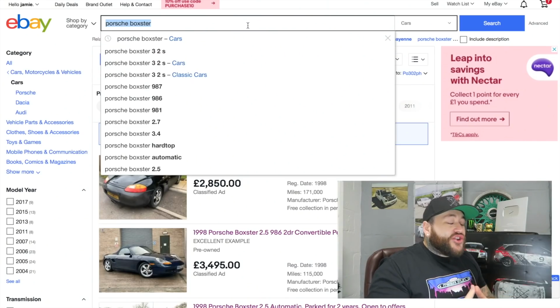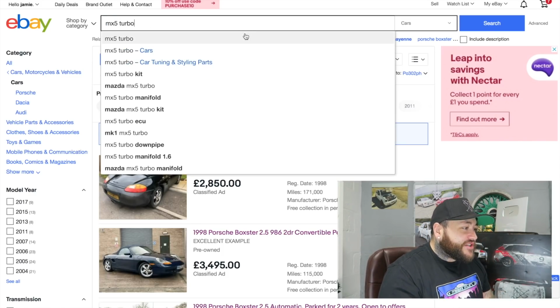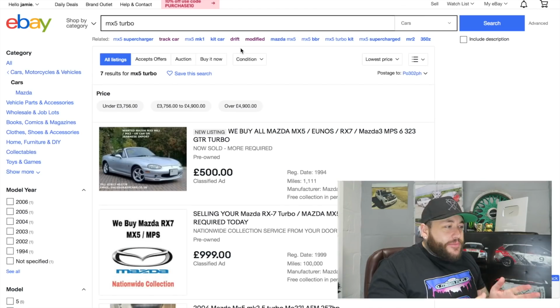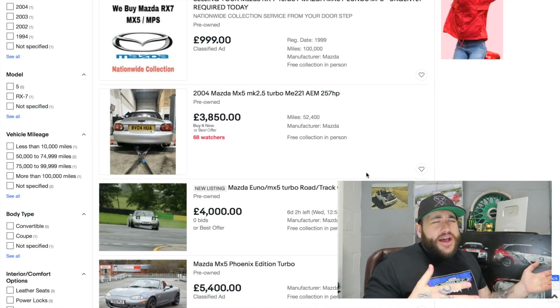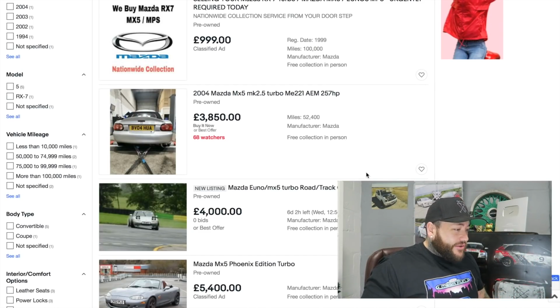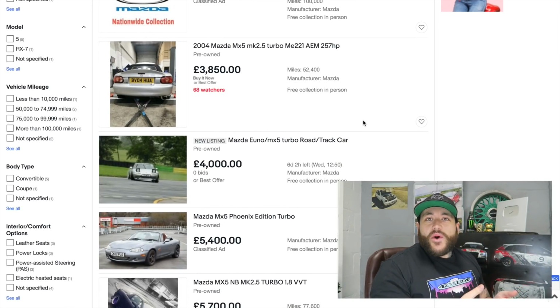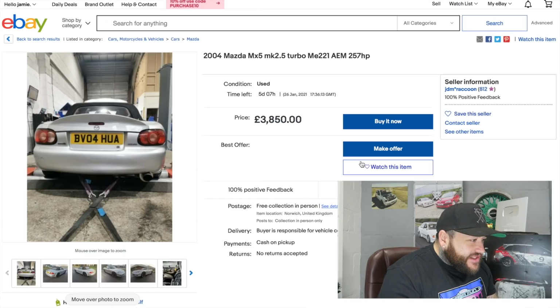Now number two for me would be the Mark II or some sort of MX-5. I think you're going to be able to get a turboed one for this money. So let's find out if we can find an MX-5 turbo for around £5,000. I do see them creep up a lot for that sort of money. If you didn't want a turboed one, you could get one for about £1,000. We built one, or at least built one for the channel, before it got written off. But you can probably buy a well-kitted one if you wanted to spend 5 grand on an MX-5. So let's have a look.